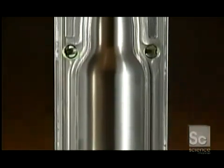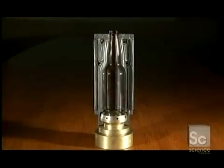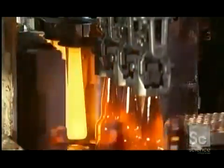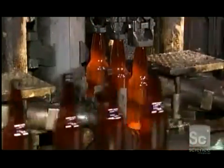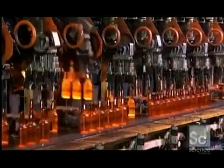The equipment blows compressed air into the parison, stretching the glass outward toward the wall of the mold cavity. This process creates the final bottle shape and hollows out the inside. These are amber-colored beer bottles. The color is produced by adding small amounts of iron, sulfur, and carbon to the glass mix.